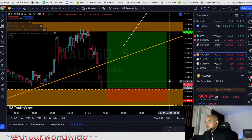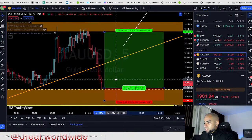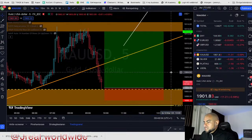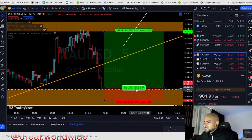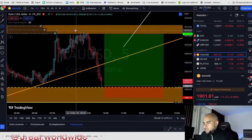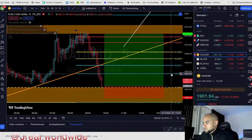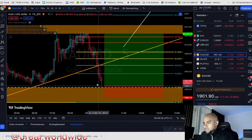Like this. And I would enter at around 1900.70. Why is that? Because I want to see that market bounce off nicely. The only thing is the take profits. So in this case, the first take profit, yeah, 1903 is perfect. That's 30 pips in profit. But I would put it even earlier. I would put it here, just to take some risk off the table.